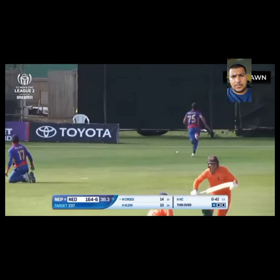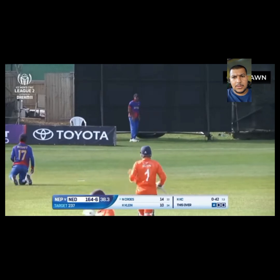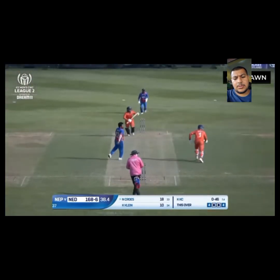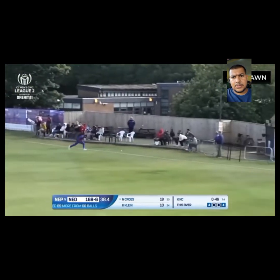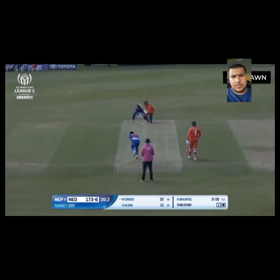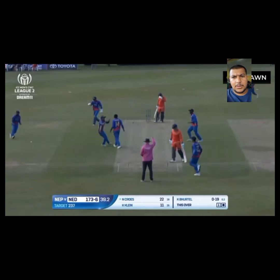Oh, beautiful drive, and Powdell and Bashir Ahmed almost run around it. I think Rowan Powdell thought it was Bashir running his eye line sensibly. And that's going to help as well. That'll race all the way to the rope. The third boundary of the over. Fantastic shot from Kushal Patel.